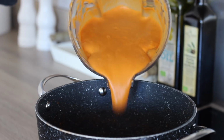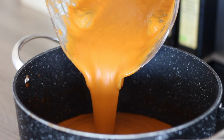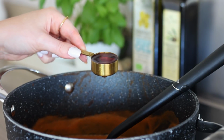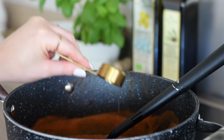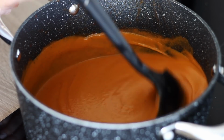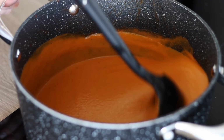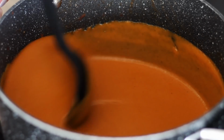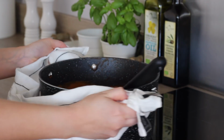I added the soup back to the pan just to warm it through again, and then I also added in a tablespoon of red wine vinegar to finish. Although there's the acidity from the tomatoes, the vinegar just gives it a little tang as well as some sweetness. I gave it one last good stir through, and then we served that up at the table for lunch.